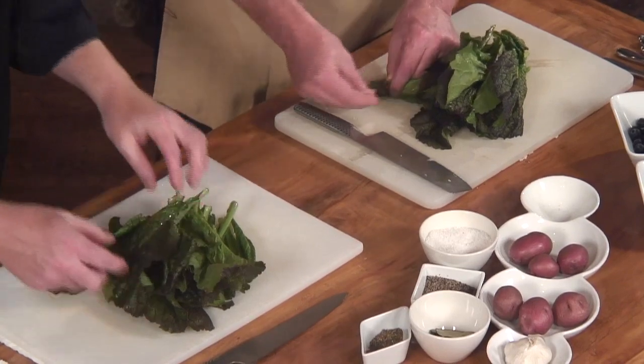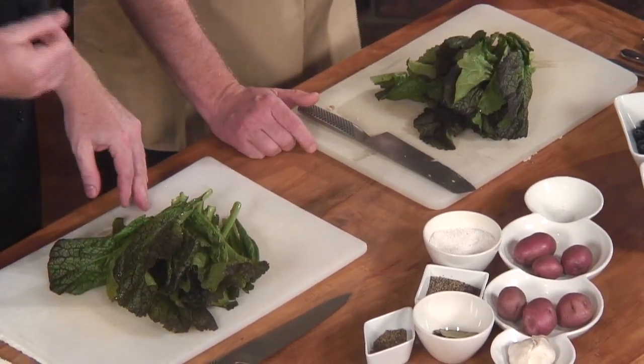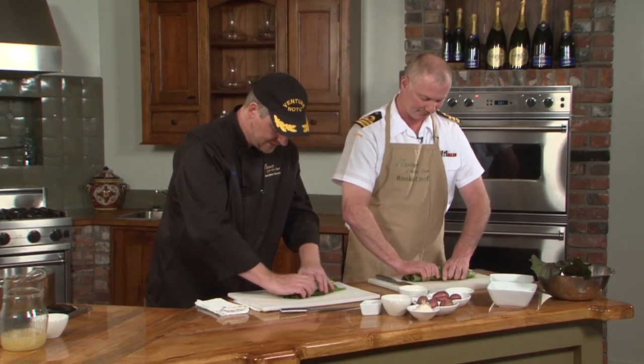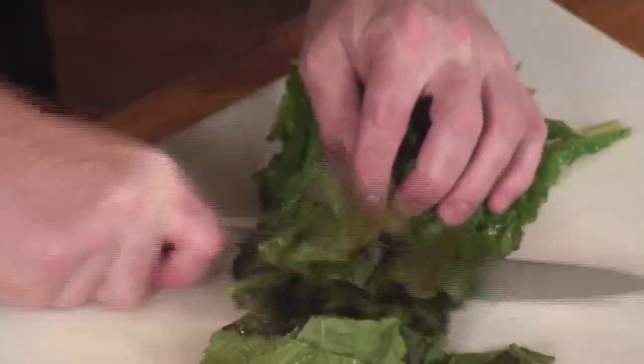We just want to get our garnish ready. In this case, we've got some beautiful fresh mustard greens. What we're going to do with these is just roll them up and squish them together. Then just take your knife and cut them coarsely.